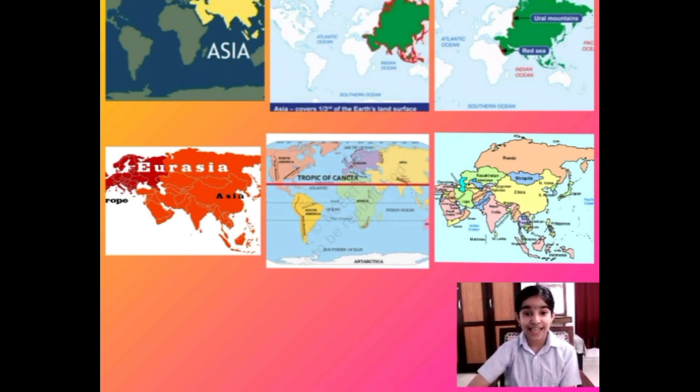The continent lies in the Eastern Hemisphere. The Tropic of Cancer passes through this continent. Asia is separated from Europe by the Ural Mountains on the west. The combined landmass of Europe and Asia is called Eurasia.